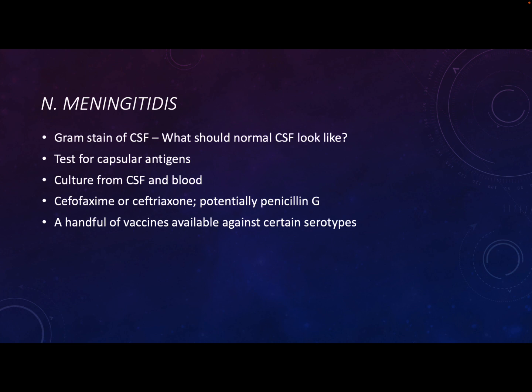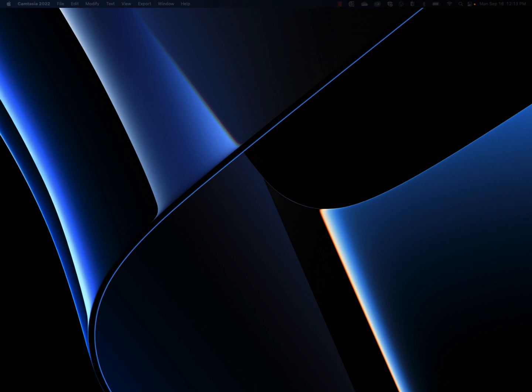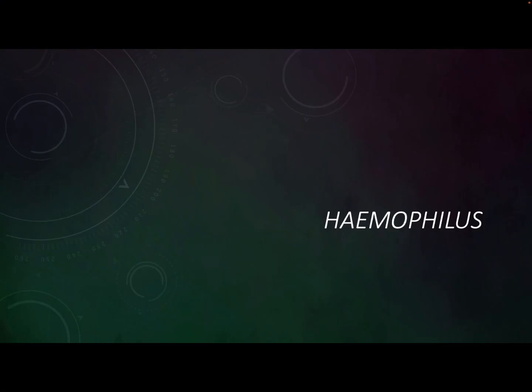Okay, questions about Neisseria. Again, really the diagnostic feature you're looking for: gram-negative diplococcus. If you see that, it's very rare to see any other gram-negative coccus. Most of them are anaerobic. So if you find one that's aerobic, you're almost certainly looking at Neisseria.